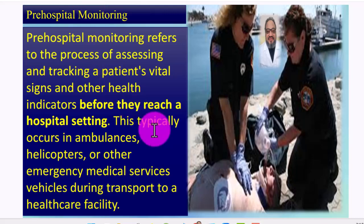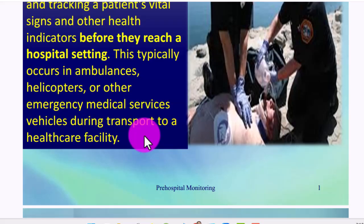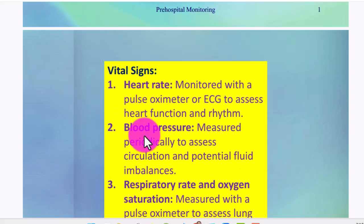Pre-hospital monitoring refers to the process of assessing and tracking patient vital signs and other health indicators before they reach a hospital setting. This typically occurs in ambulances, helicopters, or other emergency medical service vehicles during transport to a healthcare facility.